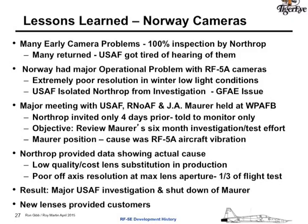So the Air Force went into Maurer, did an audit, found a lot of discrepancies, shut their door, and they went out of business in a year, and they turned over all the manufacturing to another company. And then they went and provided new lenses to the customers.